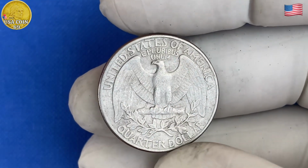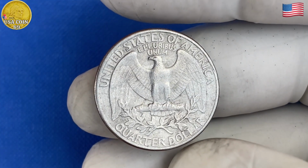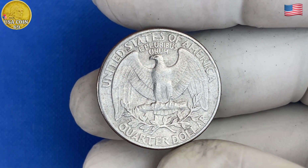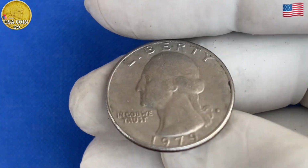Whether it's an uncirculated specimen in perfect condition or a coin with a rare minting error, you could be holding on to a valuable collector's item that could be worth thousands of dollars. In the world of coin collecting, the value of a coin isn't always about how old it is. Sometimes, the value is determined by rarity, condition, and the historical significance of the coin.